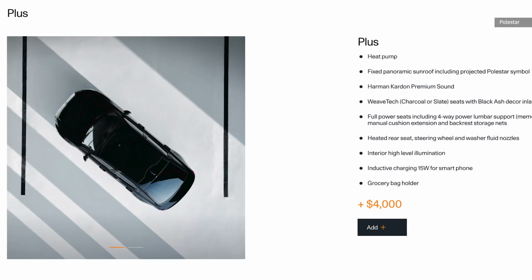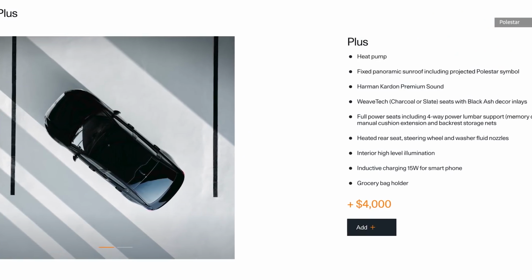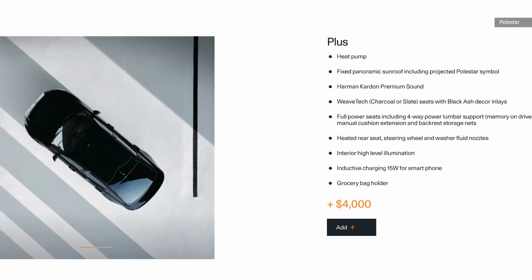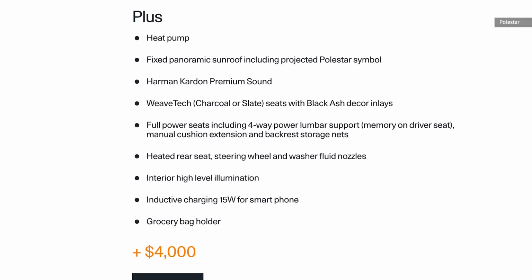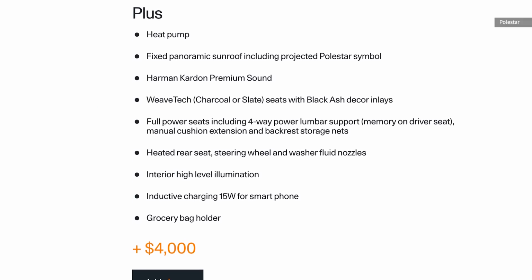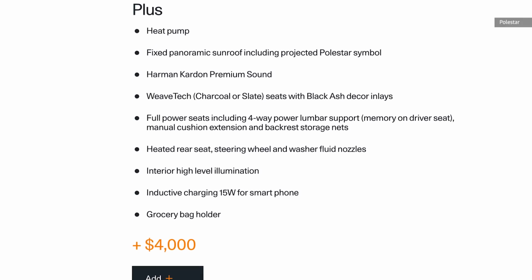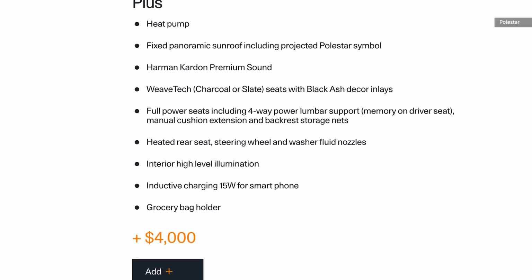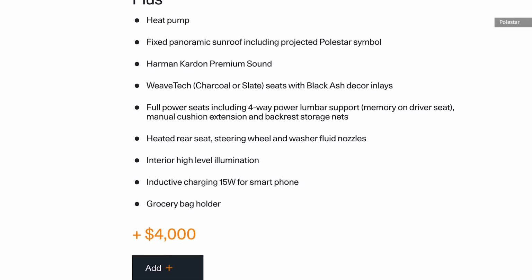Polestar, the company, has also introduced option packages for 2022. There's the $4,000 Plus Pack, which includes a full-length glass roof, premium interior including a 600-watt Harman Kardon stereo, powered seats, and cabin illumination. It also includes a heat pump that uses waste energy from the drivetrain to warm the cabin interior and battery pack on cold days, while also improving range by up to 10% under certain climate conditions.